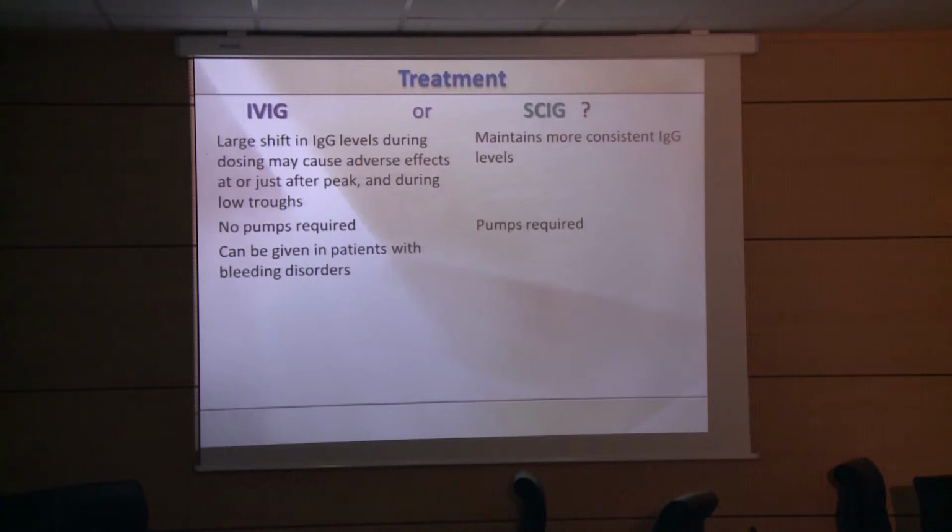The advantage for IVIG is that it can be given in patients who have bleeding disorders, and this is not recommended, however, for patients with SCIG. However, SCIG fits those who have problems traveling and who live far away from the center where the IVIG can be given, so that's why it fits them more. The patient feels more free.